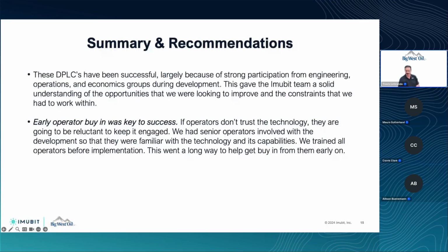If operators don't trust the technology, they're going to be reluctant to keep it engaged. The Inuit controller, they can turn it on and off, and if they're not comfortable with what it's doing, they're going to turn it off. But getting early buy-in from them has really helped to keep our engagement up. We had senior operators involved with the development right from the beginning, so they were familiar with the technology and its capabilities. They were comfortable with it. They passed the word to other operators. And then before implementation, we trained all the operators. We wanted them to be familiar with what it looked like and what it's going to be doing. And all that went a long way to help get buy-in from operators early on.